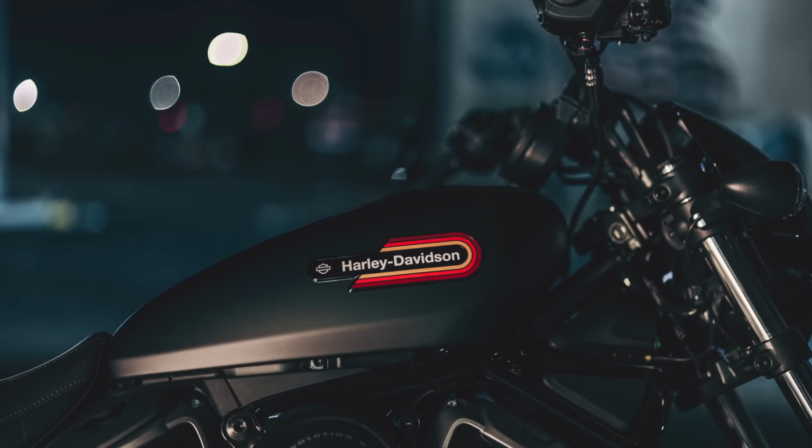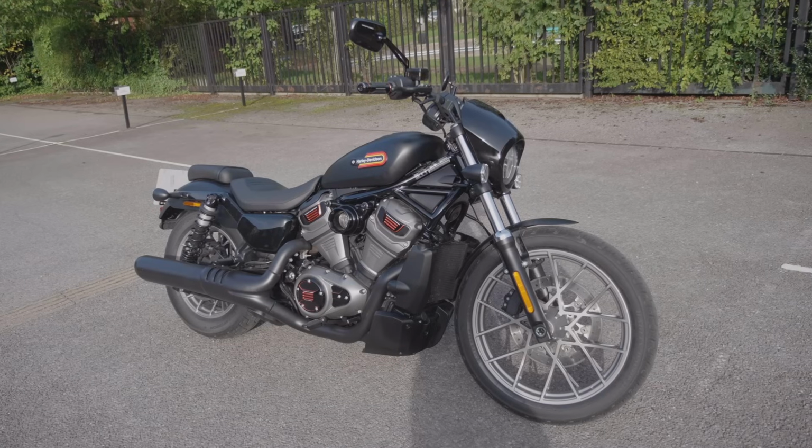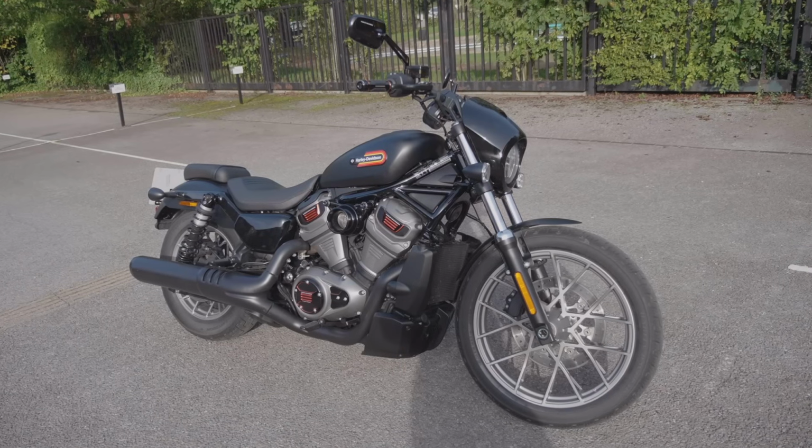But inevitably, as good as it is to ride, there's that pressing question. It's not so much about whether this is a good bike, because the answer to that is yes. It's more about, is this a good Harley Davidson? And in that instance, I'm not so sure. For example, I explained in the Sportster S video that that bike completely redefines what a Harley is. There's no sense of the raw classic simplicity of a Harley. The Sportster S is unmistakably a modern bike, but with the added heritage of Harley Davidson. But the Nightster? Well, that kind of feels like a knockoff Harley Davidson.